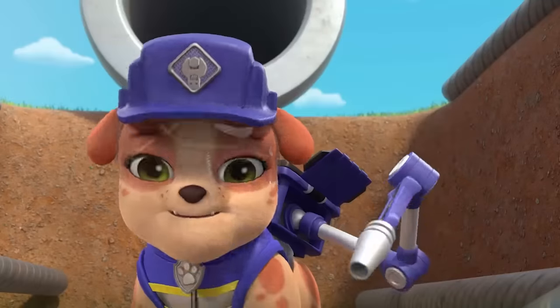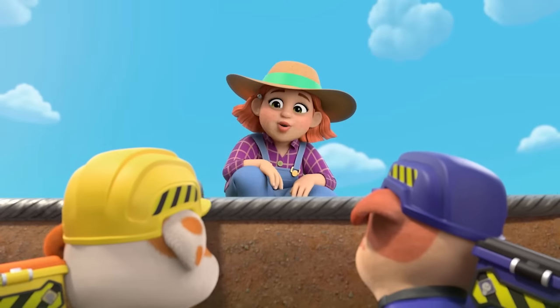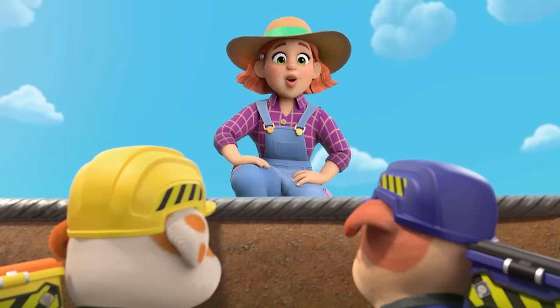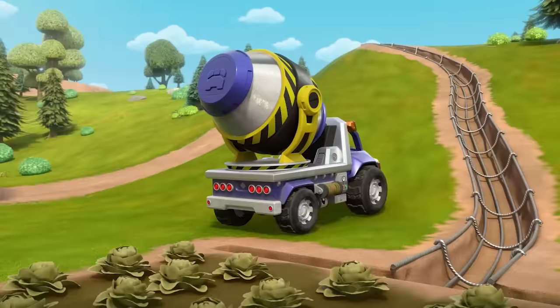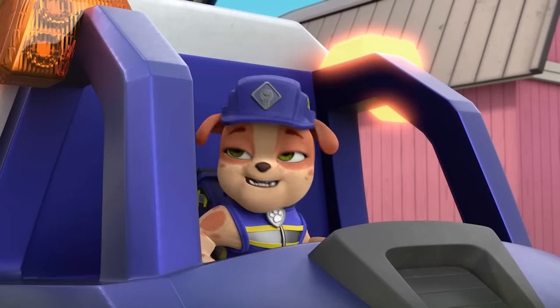Whoa! Look, where did you pups go? Construction pros! Woo! Oh, we're not done. Gotta cover this in quick drying concrete. Be right back! Ready? Aim! Concrete!